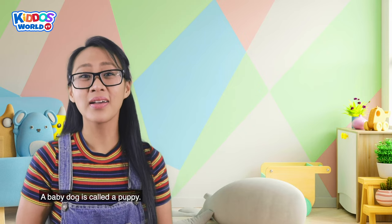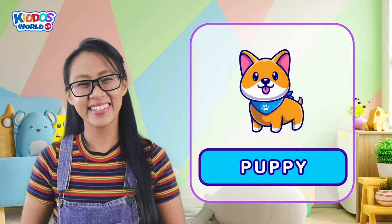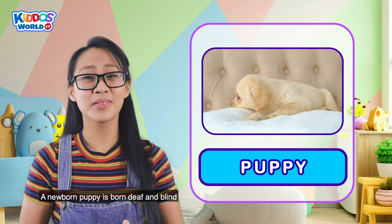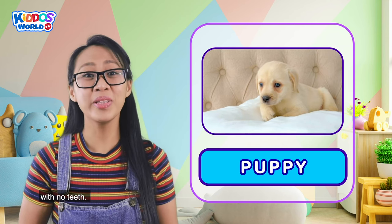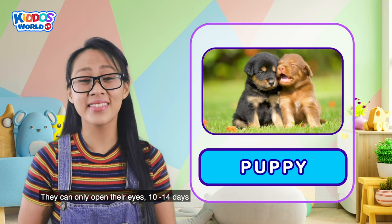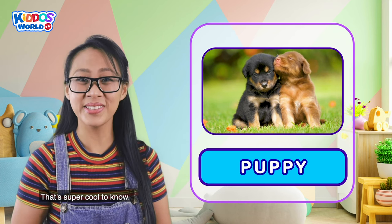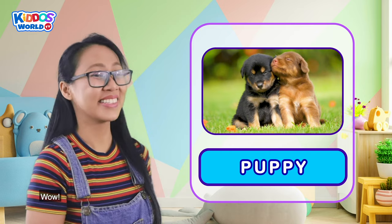A baby dog is called a puppy. A newborn puppy is born deaf and blind, with no teeth. They can only open their eyes 10 to 14 days after birth. That's super cool to know! Wow!